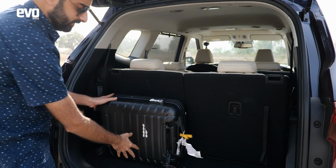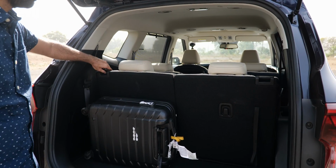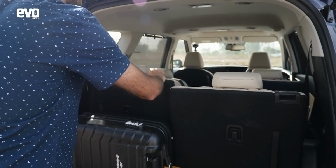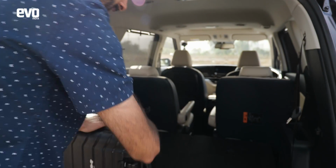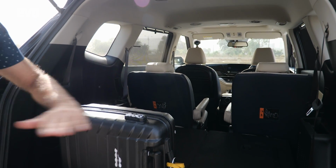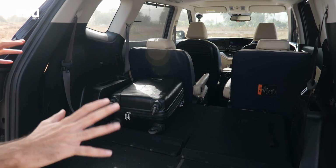This is a cabin bag, fits here comfortably. I can also fit more suitcases. There's a reasonable amount of space left over, but you can obviously increase the amount of boot space you have. You can get this down. The third row folds completely flat, so you can fit a lot more luggage in here.